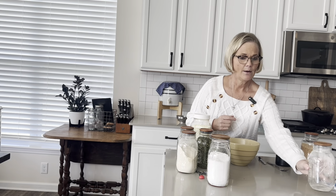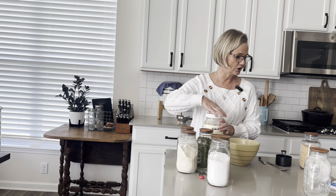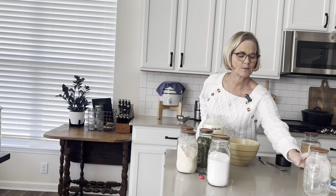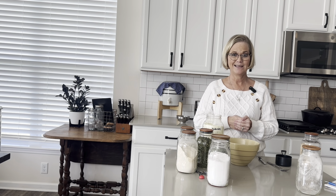But what we need for this recipe is a powdered buttermilk, which of course I bought from Azure Standard. And I think I'm going to make a double portion because I think that's what I had to do last time. And we like to mix ranch seasoning into our hamburger before we make burgers. And we make ranch burgers that way. That's the way I use most of my ranch seasoning.